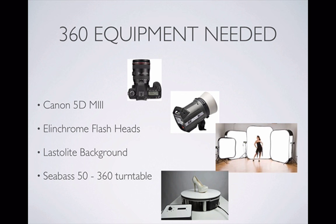You can buy Elinchrom flash heads, or you can go more expensive and buy something like Pro Photo. But it's important to remember that instead of taking one photo per product, you will be taking anything from 12 to 36, so they do get a bit worn. But why not start off with some simple equipment like Erlend, and then you can build on that. We use Lalic backgrounds, which are really good for backlighting the product. And we used the CBAS 50 360 turntable to make our 360s.